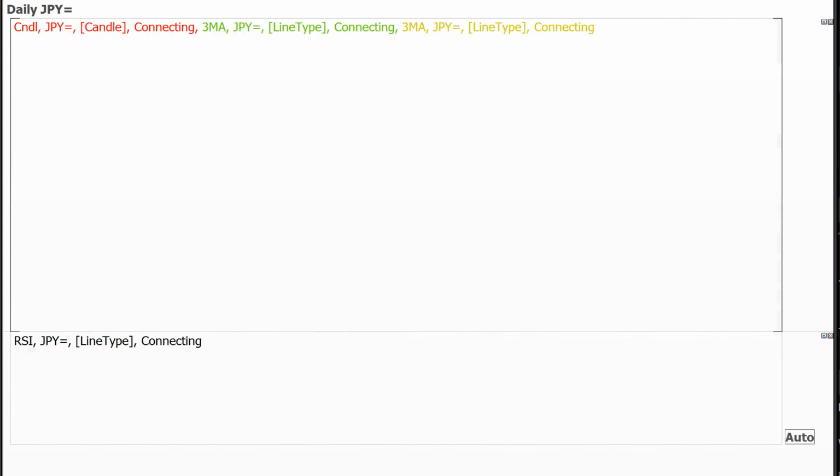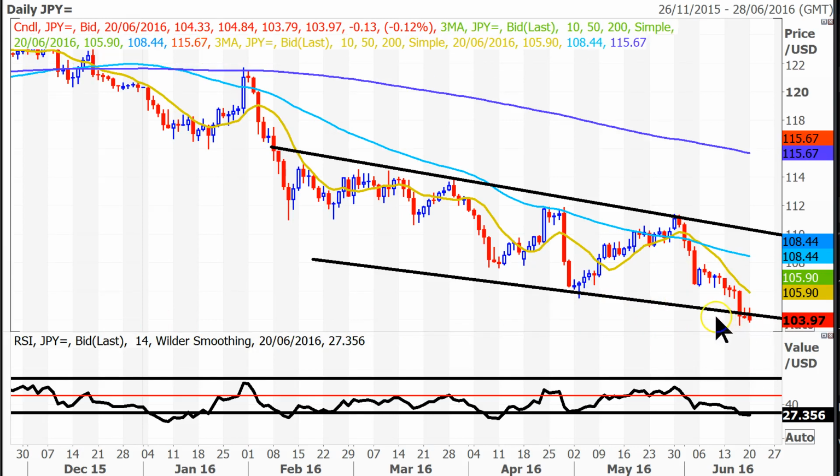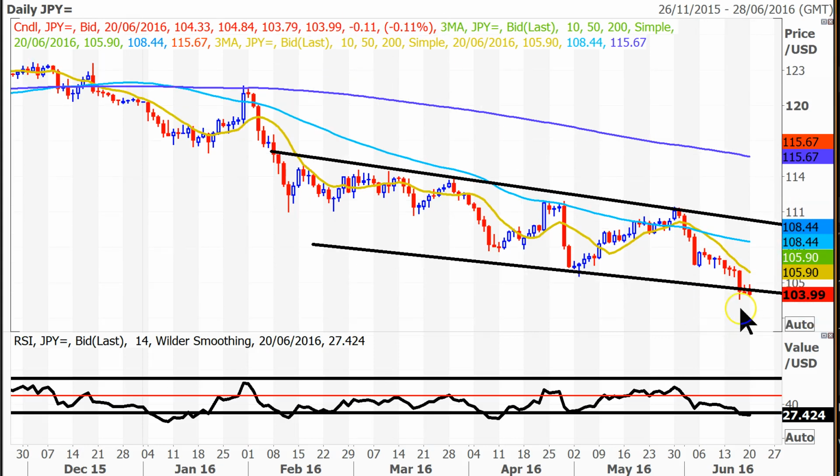Going on to Japanese yen, which was last week's troubled cross. Trying to find support above 103.55. Doesn't look like it's going to last very long, but still holding at least initially. Does look as though we're going to head lower over the next few days, but at least initial support here towards 103, 103.50, even if that is going to break.